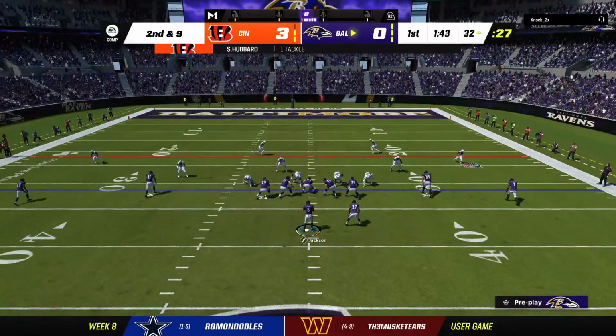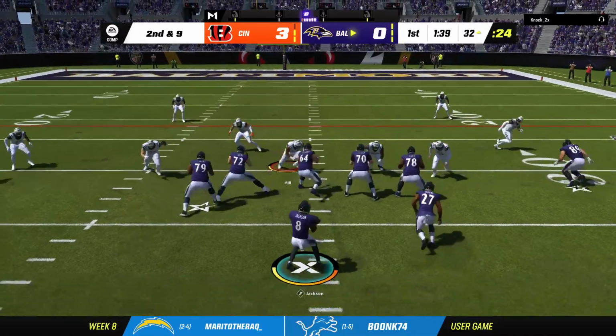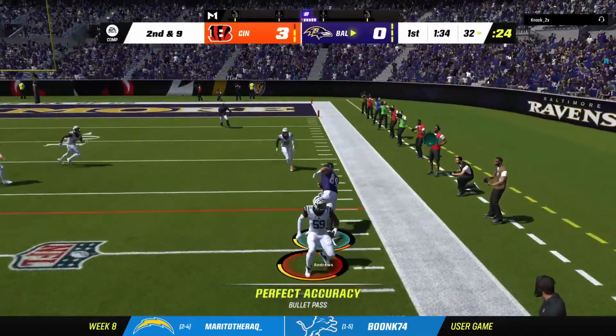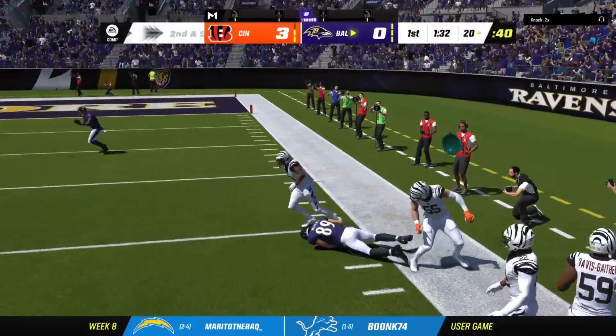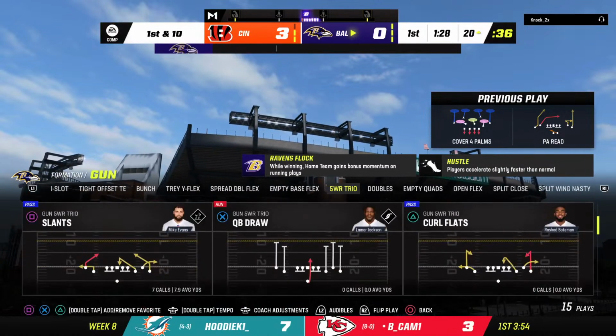But that call makes sense because they've been throwing it well on this drive, and once again they show passing formation, showing the shotgun. Then they ran out of it. That's a nice play by them defensively, though, to hold it to a short game. And they'll get this one down to about the 20-yard line. Jackson to Andrews on that one.